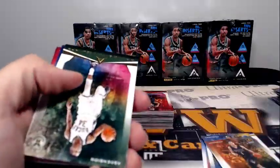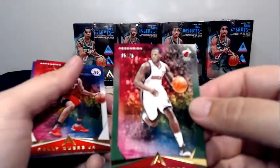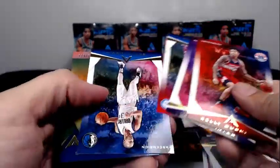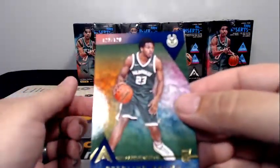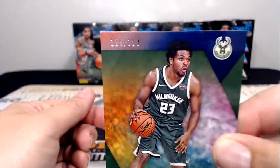Making History, James Harden. We have a Dion Waiters, that's numbered to 25 for the Heat. Then we have a Sterling Brown rookie, that one's numbered 129 out of 129. See if we can get that to come up. There we go, from Milwaukee.